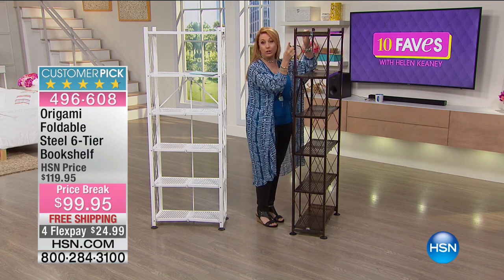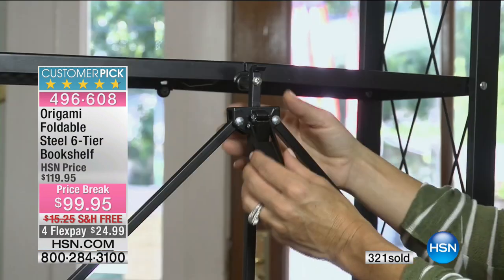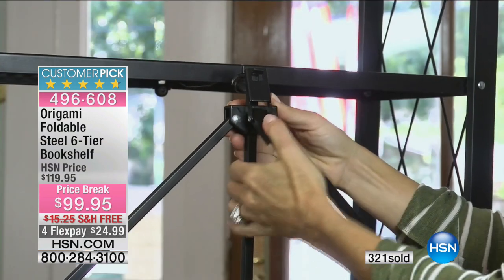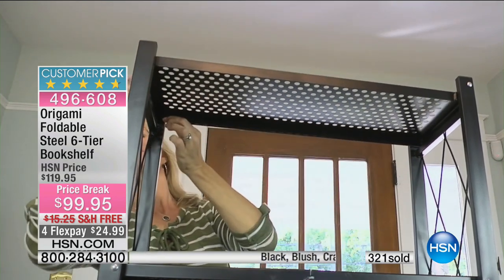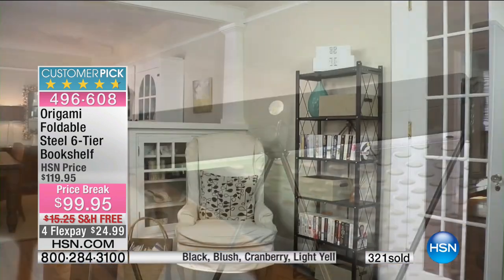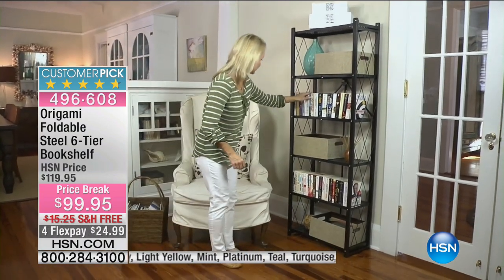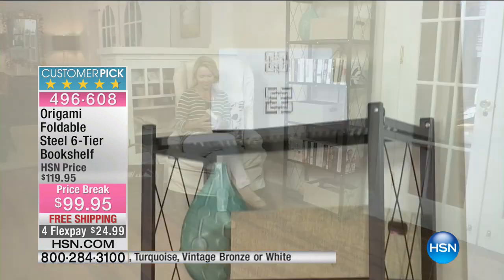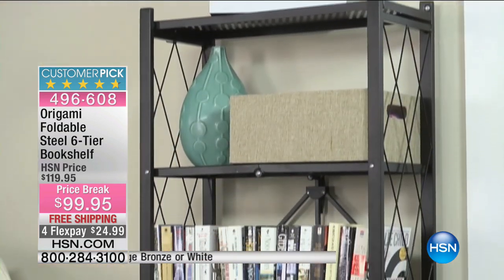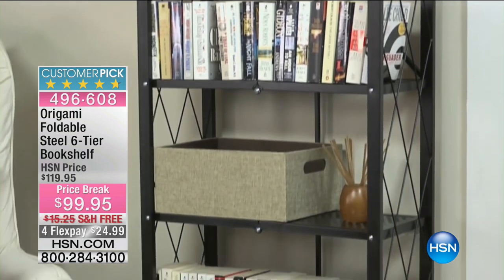So here, there's only two hooks to put these together. And when you get them home, right out of the box, they're all good to go. On hsn.com, 923 reviews. There's a one-year warranty included with the powder-coated steel. You're saving $20. Shipping and handling is free today. It's usually $15.25. And it only weighs 27 pounds, but the weight capacity is 70 pounds per shelf without the feet. With the feet, 50 pounds per shelf.